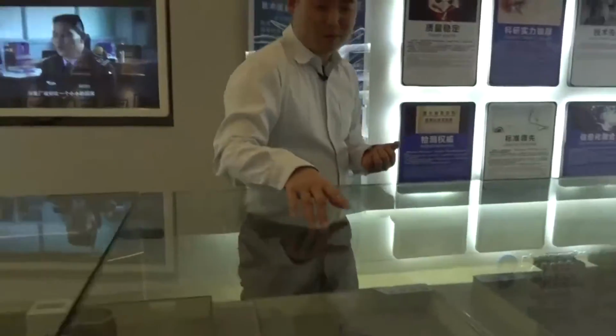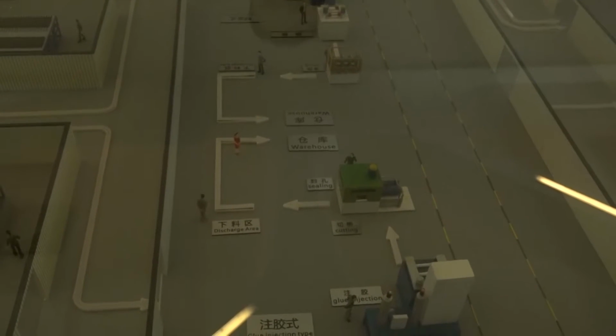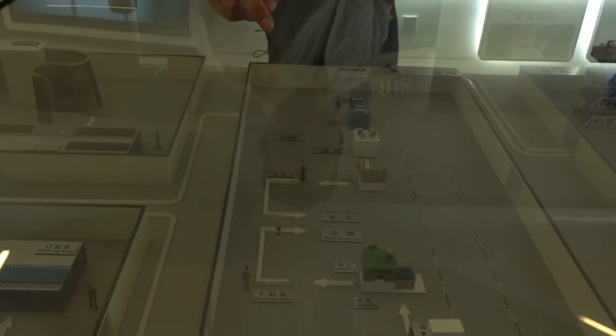And this workshop is the thermal break workshop. We have 2 kinds of thermal break. One is to insert the strip, and one is the glue injection.